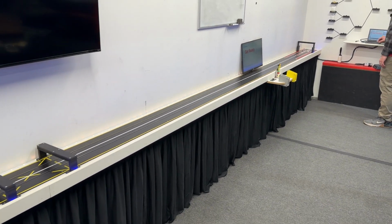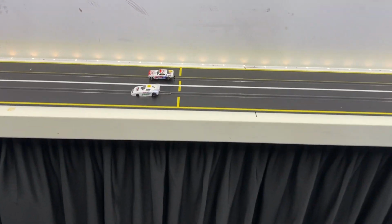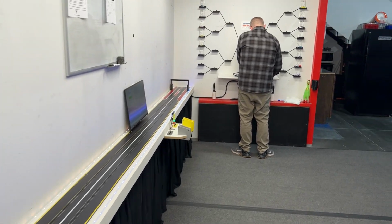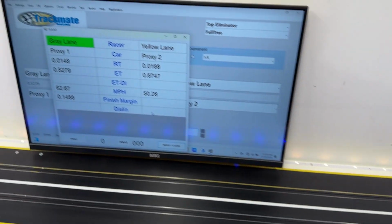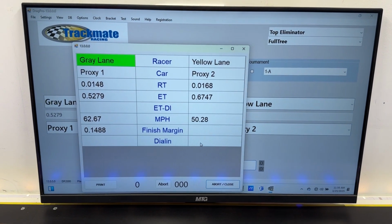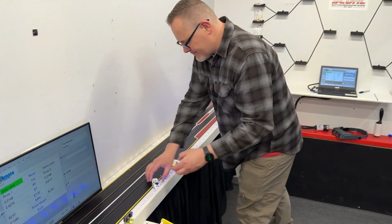All right, left lane runs 527 with a 9. Right lane runs quicker also, 674 with a 7. So both cars picked up quite a bit that time. They will both be happy with that.